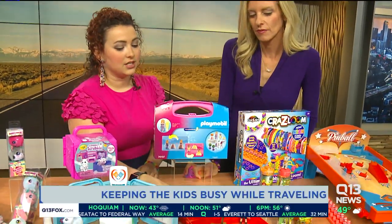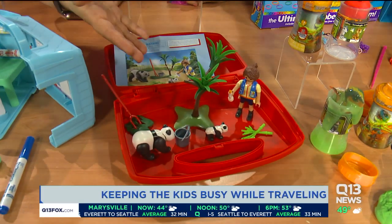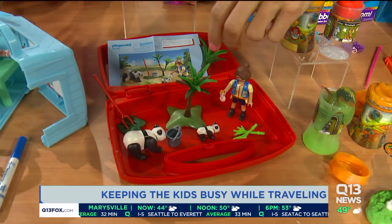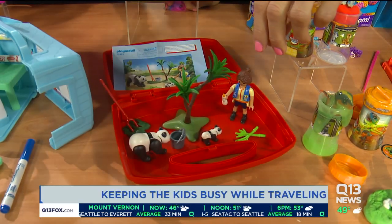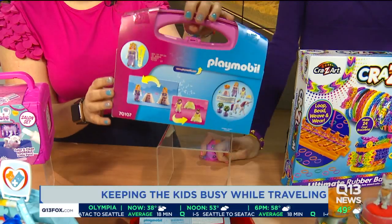So every one comes in its own little carry case. And then you have all these little micro figures and things to play with. So this is great imaginative play opportunities. So we've got a little panda zoo here, a little princess set. So there are tons of different themes that kids can choose from. And again, you can just take it all right with you on the go.